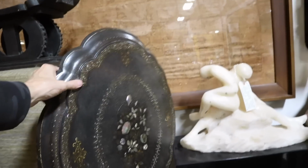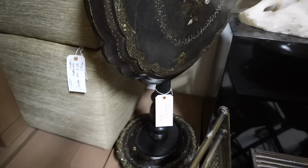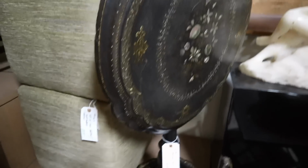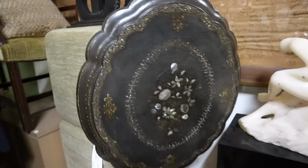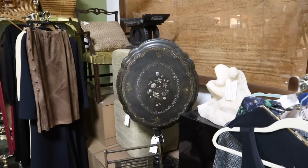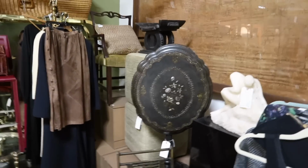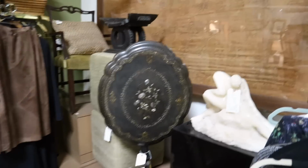This is a nice Victorian table with the mother of pearl inlay here. It's a tilt top, meaning it will flip up and then there's a way to stabilize the top for use. So it was something that was done in lacquer to be fairly portable at the time. It's priced at $4.95. A lot of people like to incorporate a Victorian accent or two into a more modern sort of setting to balance out the space and give it a little flavor.